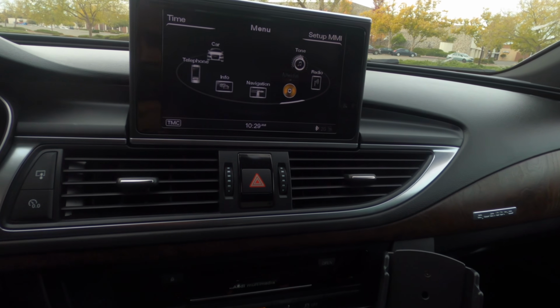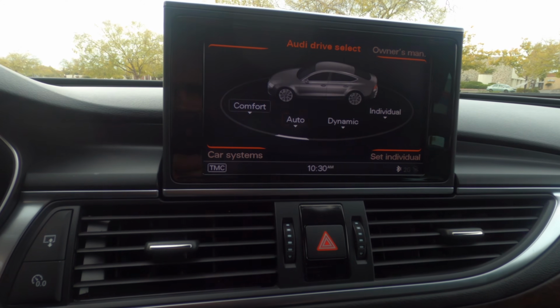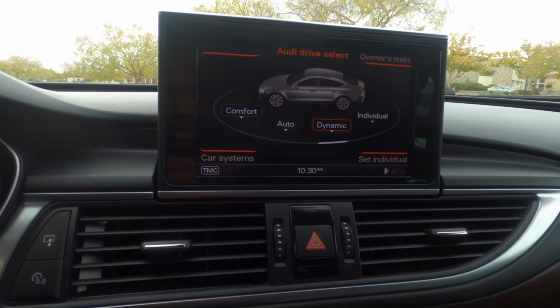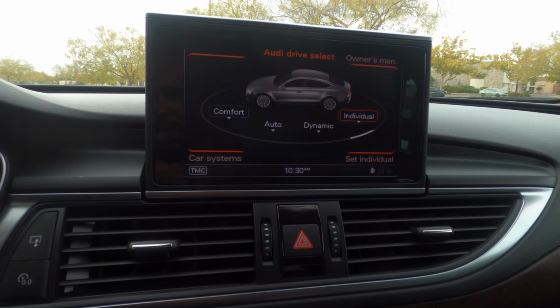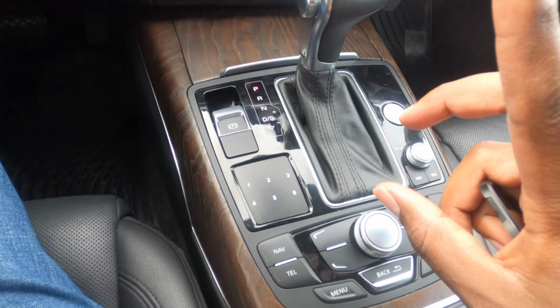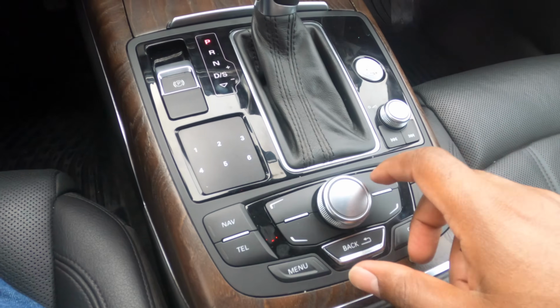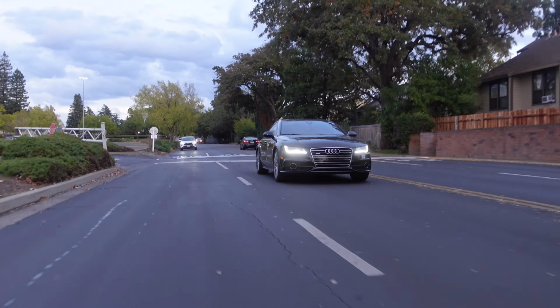It's actually a very simple system to use, from comfort to auto, dynamic, which I think that's why you should drive the car in dynamic. And then you can customize it. You can put individual settings on this car. I do like it because you still have knobs, you still have a button to push. They haven't made it all like a touchpad.